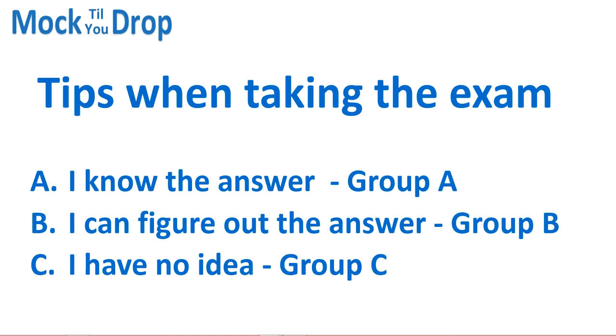And whether you decide to implement these tips or not, you should always do what makes you the most comfortable when reviewing the questions in the exam, especially when changing your answer.